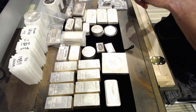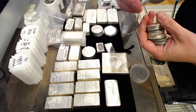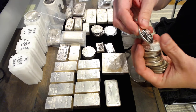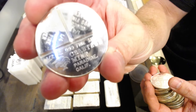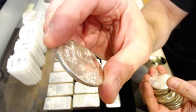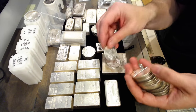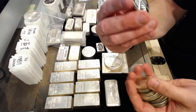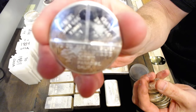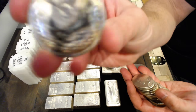Some other stuff I picked up, more of a mix. These are Crabtree Mint barter rounds. If you guys may have seen these, they're really collectible. They come in different varieties. This one was a Merry Christmas. There's another Merry Christmas. This one was a trade unit. But if you go on eBay and you can find these, they fetch really high premiums. It's crazy.